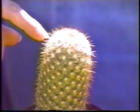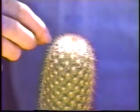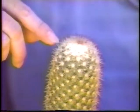If the indications of a spine are on top of this woolly little felted pad, that indicates that it is a cactus as opposed to a succulent. Now, this plant has very, very small areoles. It typically does not produce spines, but this is the joints of the individual leaves of this plant.